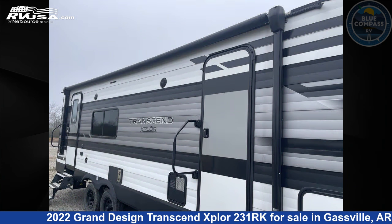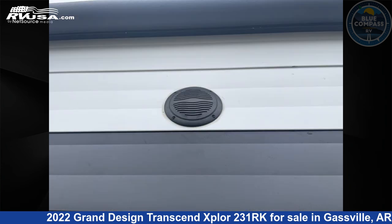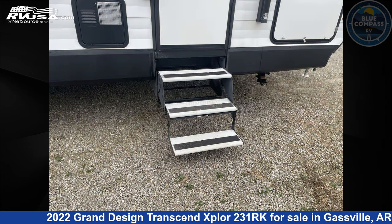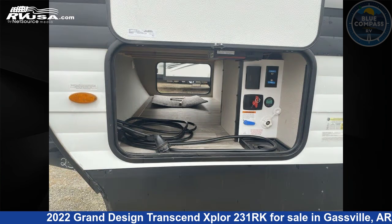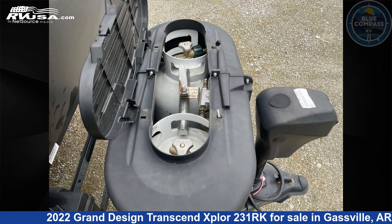This used Grand Design is 29 feet 0 inches in length and features sleeps 3, Slideout, and 62 gallons fresh water capacity. The floor plan layout of this travel trailer features front bedroom, rear kitchen, 2 entry/exit doors.